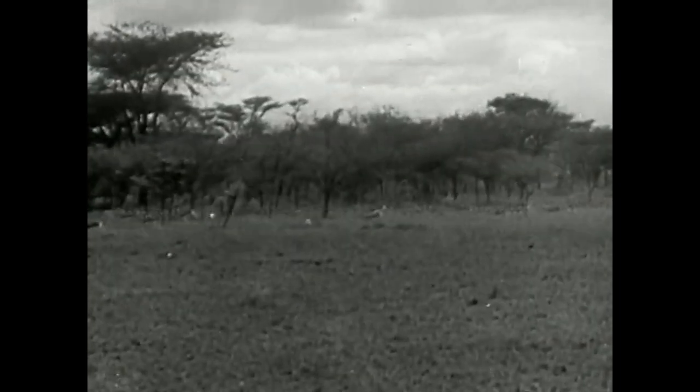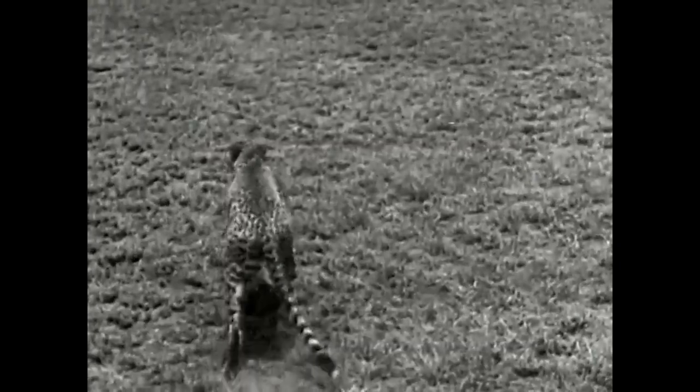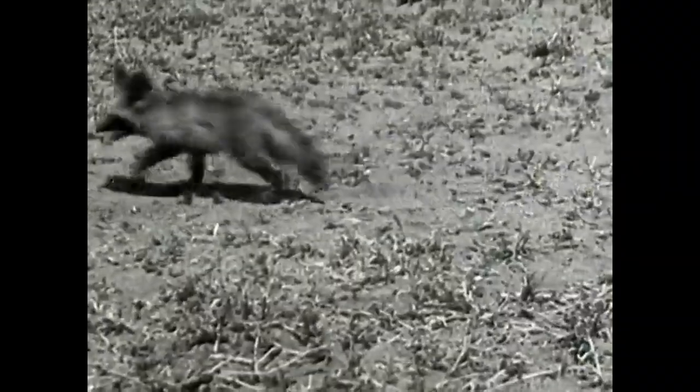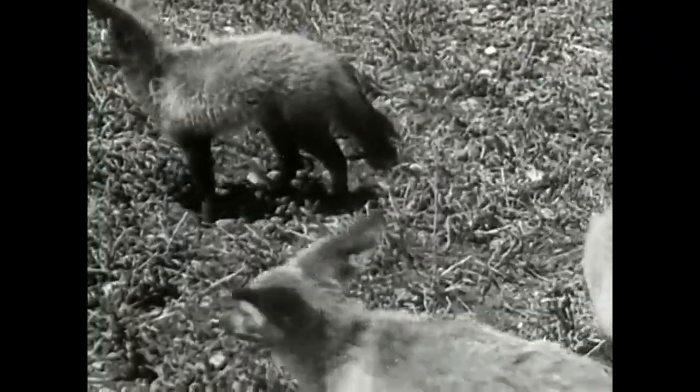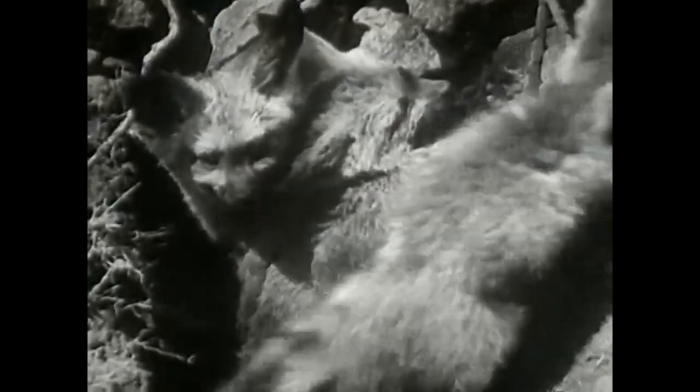But it is very hard to get close enough to photograph them. Any unusual noise, and the sounds of every description? A cheetah slinks off, uttering his odd bird-like call. Unusual and rare baby bat-eared foxes run for their dugout, where they huddle close together and cry plaintively in fear for their lives.